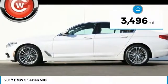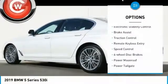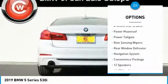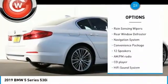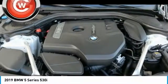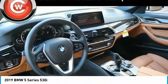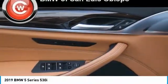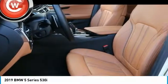Here are some of this vehicle's great options: electronic stability control, brake assist, traction control, remote keyless entry, speed control, 4-wheel disc brakes, power moonroof, power tailgate, rain sensing wipers, rear window defroster. A vehicle like this doesn't come along every day. Come in and get it before someone else does.